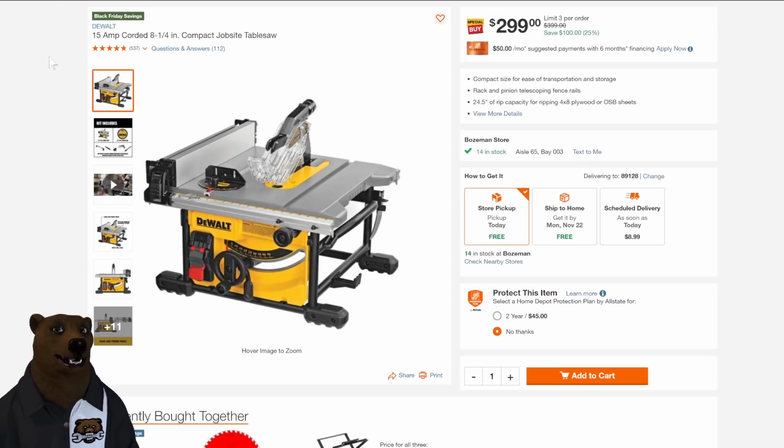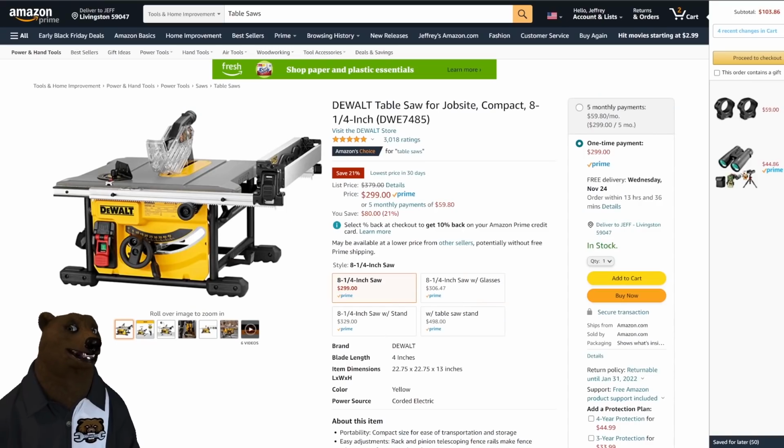Also at Home Depot, we've got their Black Friday deal on, what is this thing? The DWS, was it something 85, 74, 76, 85, something like that. Anyway, everybody and their brother has this saw on sale right now. I'm pretty sure the convenience store down the street has this saw on sale at $300. You can get it at Home Depot. You can get it at Lowe's. You can get it at Amazon as well. I'll have links to the Amazon one down below.